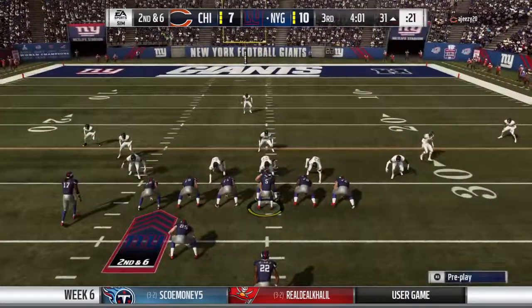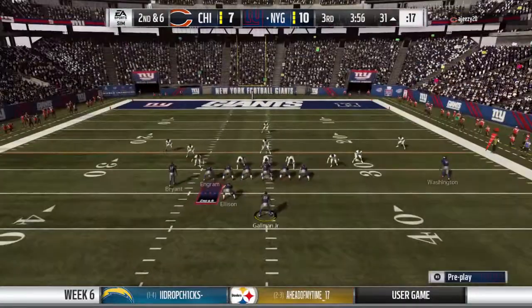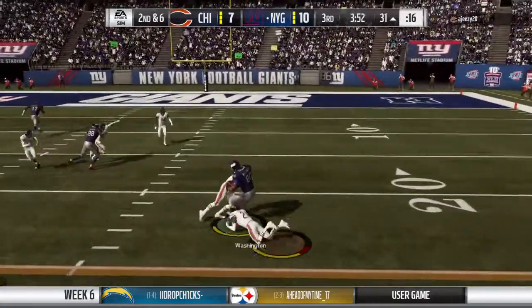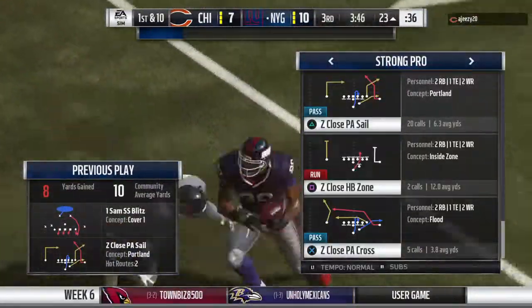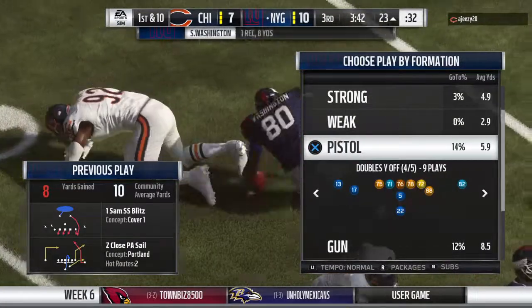Here we go now. Blue 90. Blue 90. Gun. Looking to throw on second down. Patterson. Quick hitter here. It's complete. And he'll go down here right around the 23-yard line. And they just keep marching right along. First down on a pickup of 8 there.